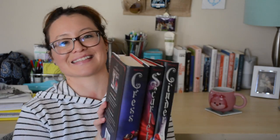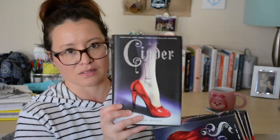And this is in a set, so I think this took up the majority of her budget, but she got me this set right here, and I believe this is like a fantasy YA series. Cinderella, of course, and she's some type of robot. So I don't know, is this dystopian? It's all of it, right? So I have this one, and Scarlet maybe the second one, and Cress is the third one. But let me know if you guys have read these, what you think about them.